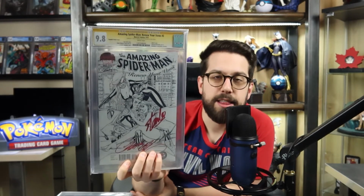All right, we move into our batch now of the signed comic books. We have Renew Your Vows number 2. So Amazing Spider-Man Renew Your Vows number 2, and this is signed by J. Scott Campbell and Stan Lee. I bought this on eBay. It wasn't actually me who got it signed, but another beautiful, beautiful cover. It's the black and white version. I'm sure you guys can pick it up. It is great. Spidey with Black Cat and Mary Jane. Awesome, awesome cover. It's an Anastasia's Collectibles one.